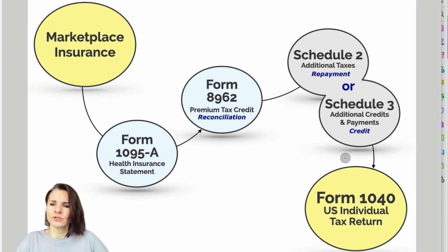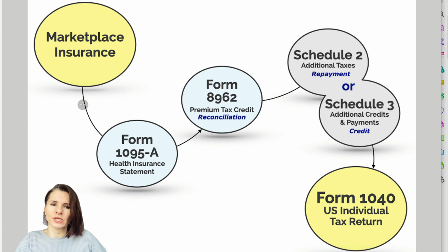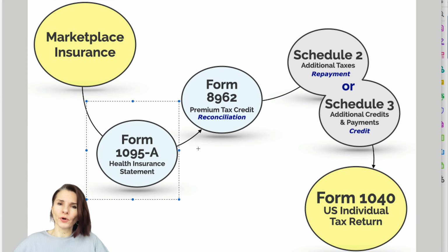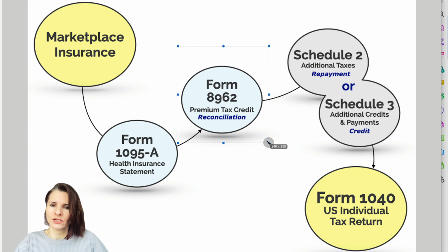So at the end of the year, when you're filing your tax returns between January and April of the following year, you have to bring the Form 1095-A to reconcile it and figure out whether you actually made more income, so your subsidy should be less, or you actually made less income, so your subsidy should be more. And that reconciliation goes on Form 8962.